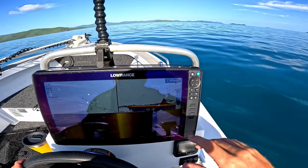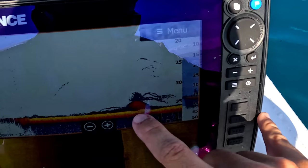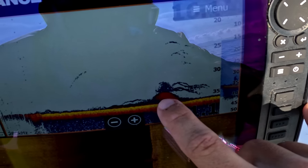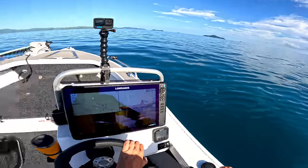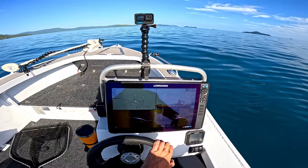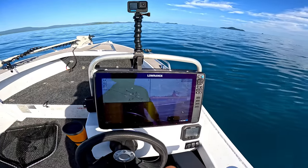And we've just come over the top of this mark here and you can see a stack of bait on the top there and then a stack of fish on the front side. Yeah, so we're gonna try set up a drift. We're just about on tide change though, so we might not be doing too much drifting.